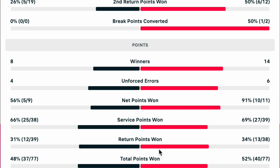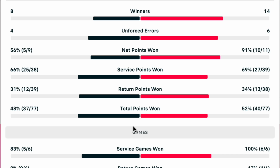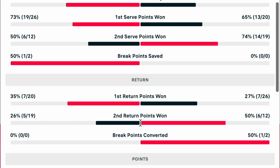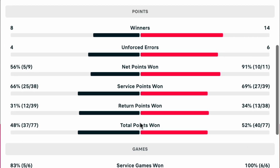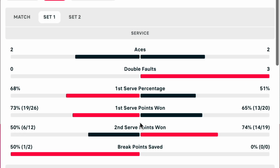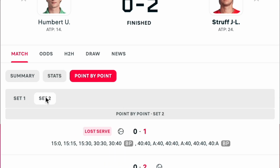Then the main decider, bearing in mind everything's kind of gone alright at the moment, is the total points won. So it's 48% from Humbert versus 52% from Struff. So as we can see, no major alarm bells there. The scoring looked good and the stats looked strong. So I was very confident in backing Humbert with a strategy 1 hands-on approach, as I suggested in my match preview. So then if we go to what happened in the second set.